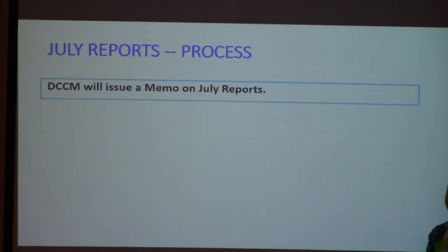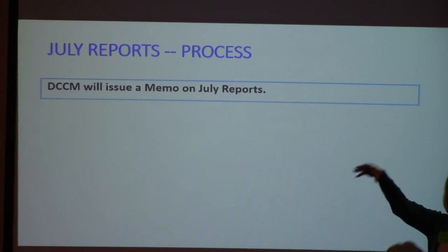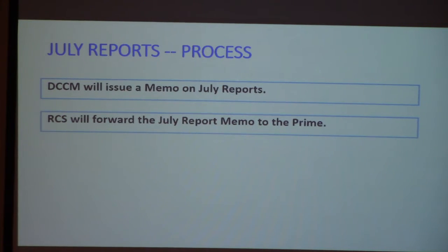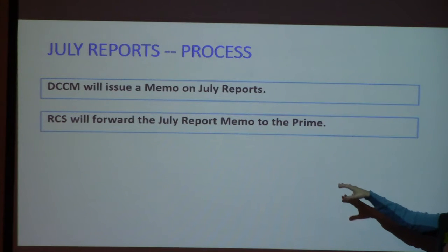This is what's going to happen for the basic process of the July reports. You say it's coming up, and it actually kind of is. The DCCM, Dennis, will issue a memo on July reports. He's heard it from central office, he's learned everything, and he's going to send out a memo. The RCS is going to forward that July report memo out to the primes. I'm not going to send it to every sub. That's not my responsibility. The RCS is going to send it to the primes.